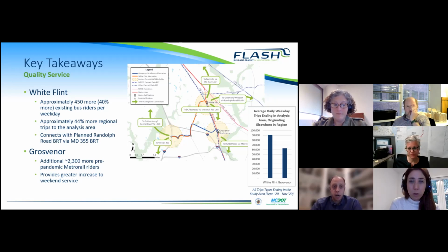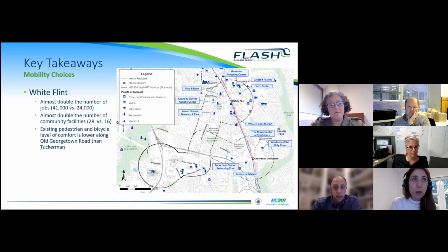One other piece that's on here that I didn't mention was the existing bus riders. There was some discussion earlier about what existing transit service is out there. Along the White Flint route, there are about 450 more existing bus riders per weekday currently. Moving on to the mobility choices goal area, the objective here was to improve access to jobs, activity centers, and community facilities.